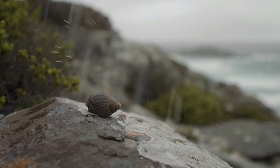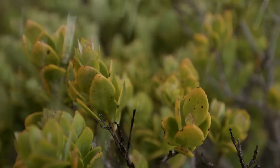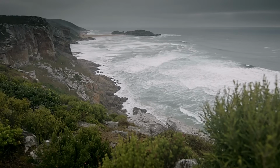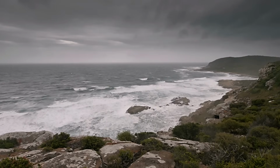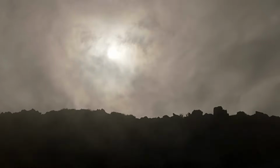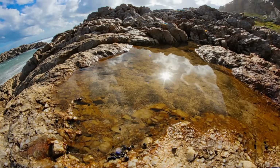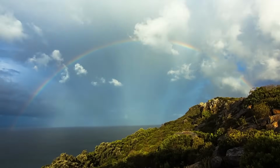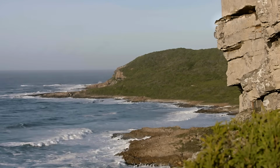The damp climate is a blessing for the region's plant life. But it makes the thermophilic Dassies retreat to their rocky fortress for shelter. They don't venture forth in this kind of weather. But all it takes is for the winter sun to peep out between the clouds and the rocks come alive again.